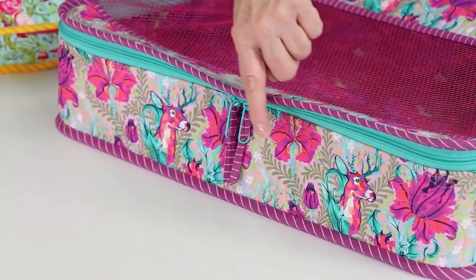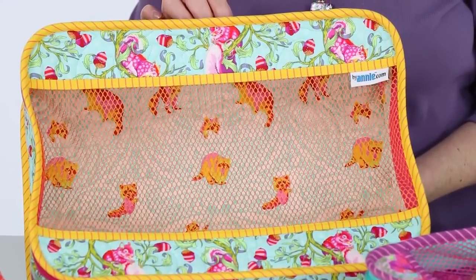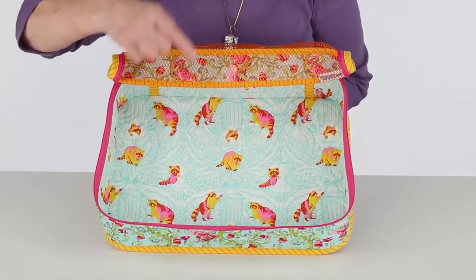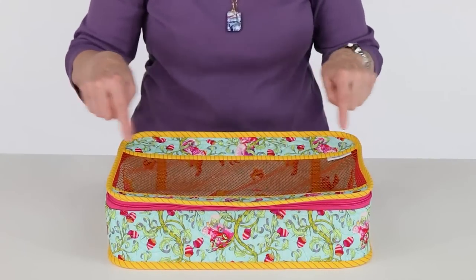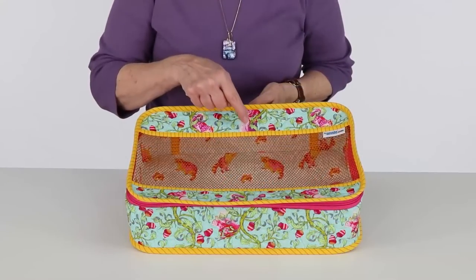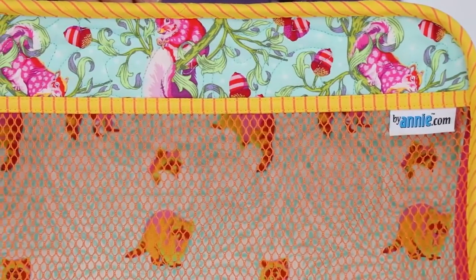The construction of these cases makes it easy to work with directional fabrics, too. The pattern recommends three fabrics for each case: a main fabric used for the exterior, a lining fabric used for the interior, and a coordinating fabric. The coordinating fabric, which is not quilted, is used for the handle, zipper pulls, and bindings. Be sure to coordinate your zipper and mesh, too.